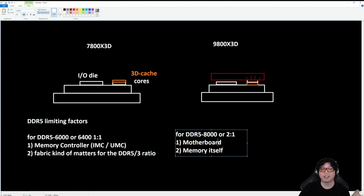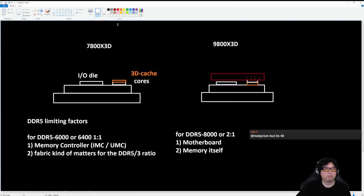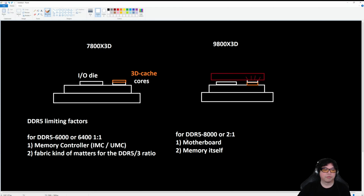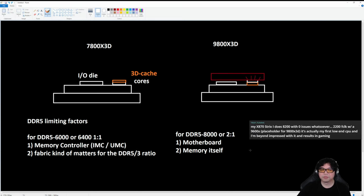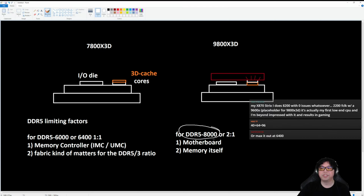But the motherboard is definitely going to be the number one priority for somebody who wants to run DDR5 8000. I myself will probably be building the 9800X3D with DDR5 8000, because why not? That is exactly what we're going to do for the utmost performance. The other thing too is this doesn't require a lot of VSOC.